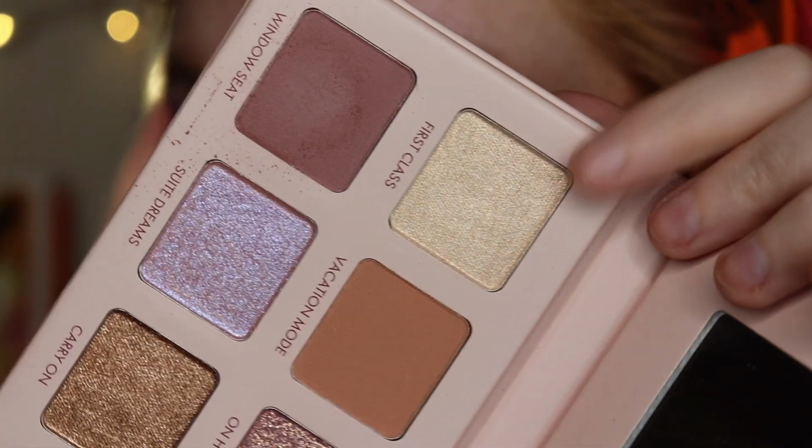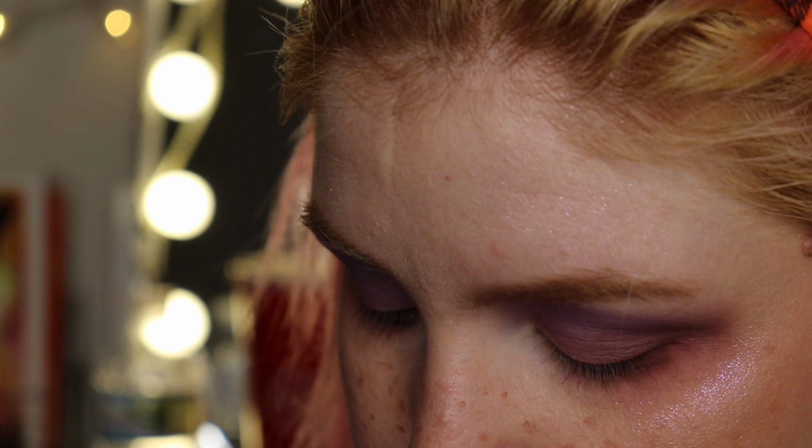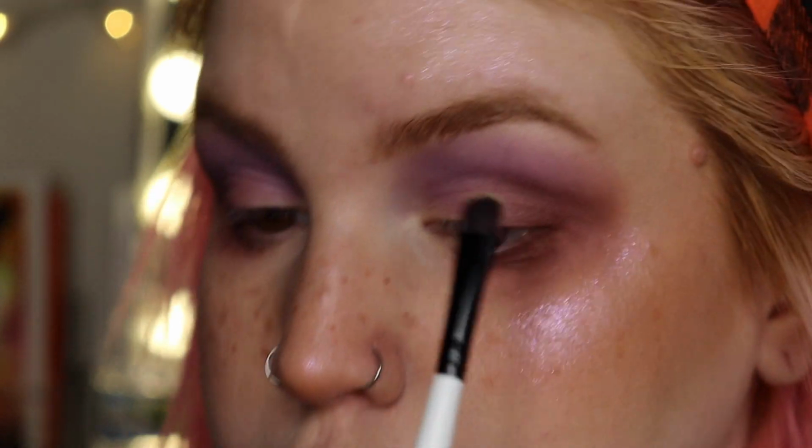I'm going to take the shade First Class, and I'm going to use that on my brow bone, and I think I'm going to put that on my inner corner. I just have a small flat brush to do that.